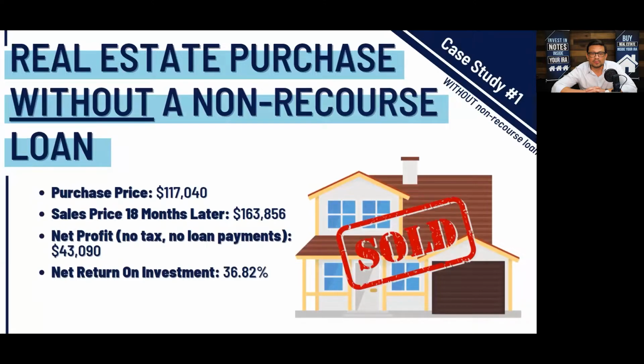Well, you would assume the purchase price is exactly the same. The sales price is exactly the same. The net profit is a little bit higher because there's no tax and no loan payments. So the no tax and no loan payments would increase the profit to $43,090. But remember, he would have had to come in with all $117,000 from the IRA. So you divide those two numbers in, and now your net return on investment is 36.82%. Still a good deal, but I would say 80% is better than 36%, wouldn't you?